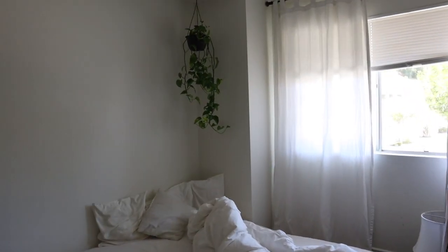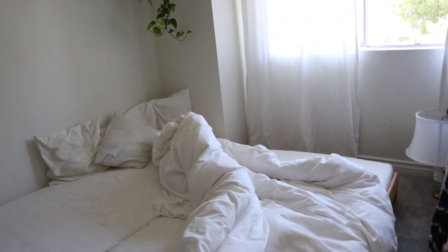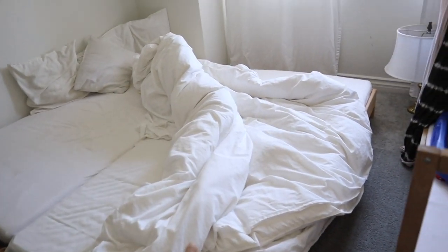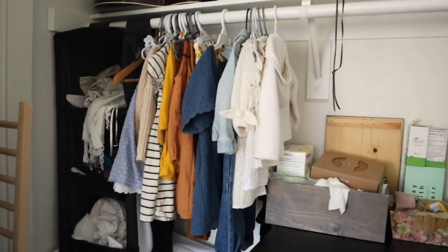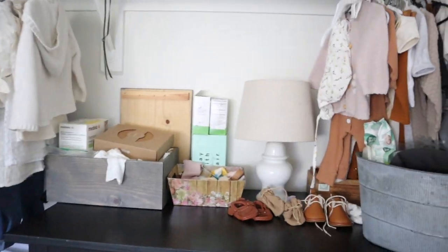Okay, last time I was in here and I showed this room, this wasn't here. So we got this blanket and this duvet, and I got the closet way more organized. I'm so out of breath, you guys. I still gotta get this stuff organized.